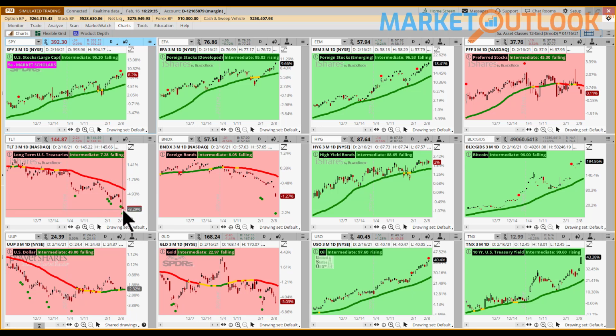We're now way lower at this current level than we were right over here on February 5th. So clearly we continue to carve out lower highs and lower lows on U.S. government bonds. Now, the foreign bonds, in a strange way, have been almost more noteworthy to me.